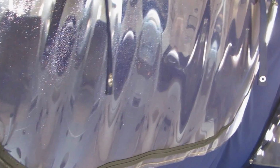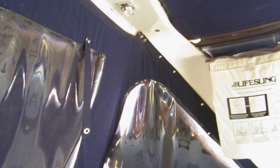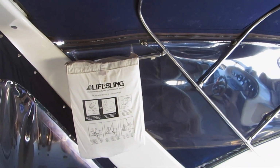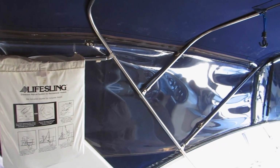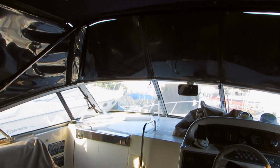This 29 Monterey's got a lot of custom items. This is all custom glass, but you have windows here so you can drive with the canopy up. They also roll up, kind of like a tent would roll up. This is all custom work. The factory glass was totally replaced. It's heavy duty isinglass too. It's got a better view index as well.